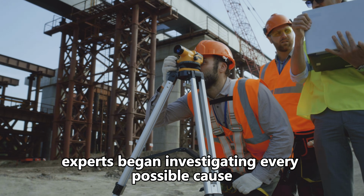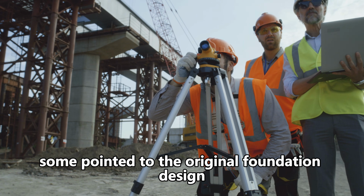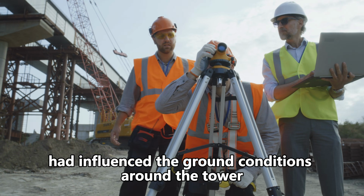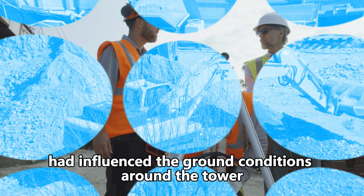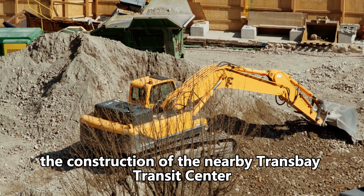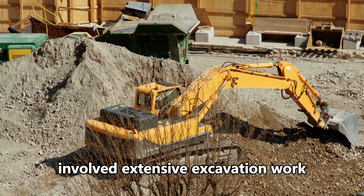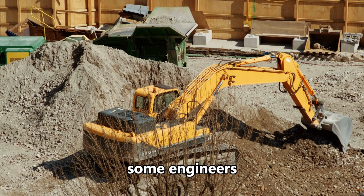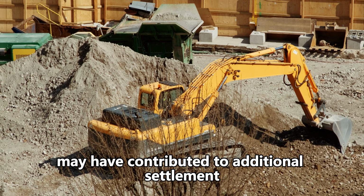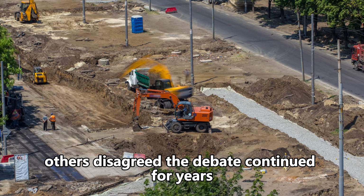Experts began investigating every possible cause. Some pointed to the original foundation design. Others questioned whether nearby construction projects had influenced the ground conditions around the tower. One project received particular attention. The construction of the nearby Transbay Transit Center involved extensive excavation work close to Millennium Tower. Some engineers argued that changes in groundwater conditions may have contributed to additional settlement. Others disagreed. The debate continued for years.